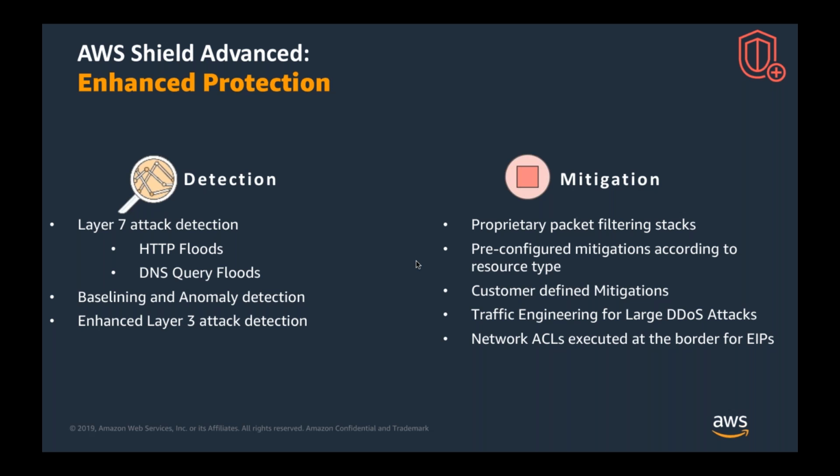When we move to Shield Advanced, what we offer is the same protection as Shield Standard plus the WAF, but it also offers baselining and anomaly detection. It offers access to a specific team that is in charge of dealing with this type of attacks, with all the expertise that the DRT team offers, and it can help to configure adequately the WAF service to deal with this type of attacks.